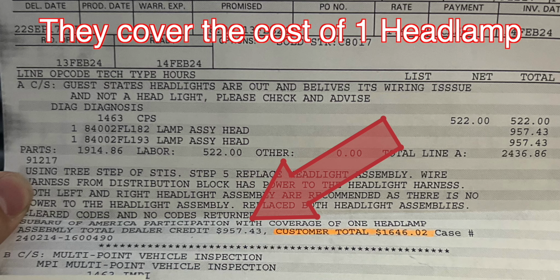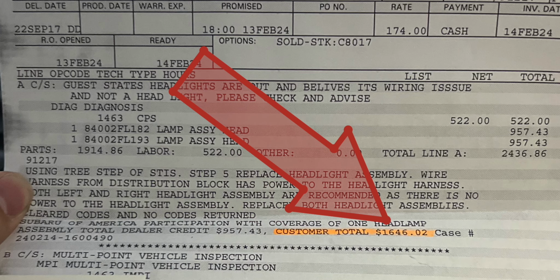Basically, Subaru has a program that deducts a bunch of money off the price if you have to replace your headlamps. And I don't know if they realize this is happening kind of frequently, and obviously LED headlamps should last the lifetime of a vehicle. The car is an 18, so what, 8 years old, give or take a little bit. They actually ended up taking over $900 off the bill. So the final price was $1,640. Still not cheap, but we did at least save about $1,000.